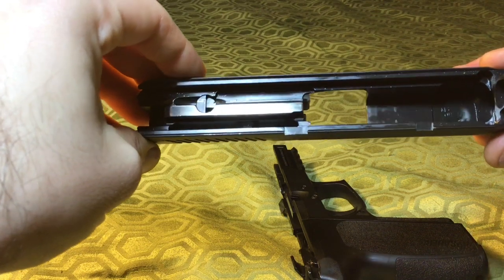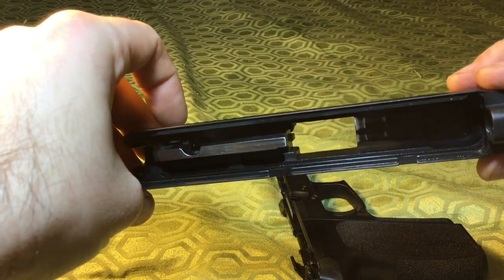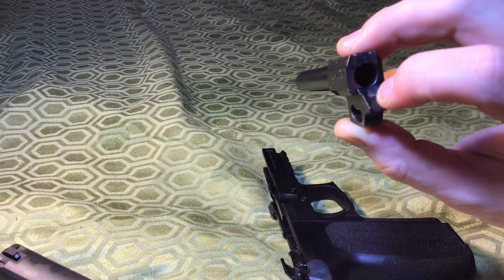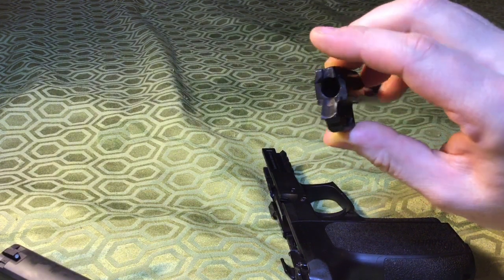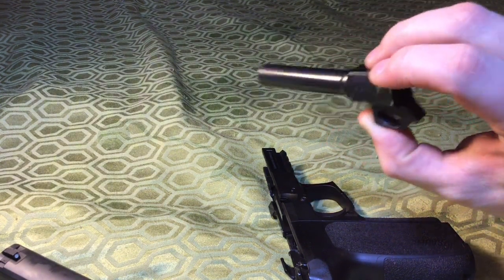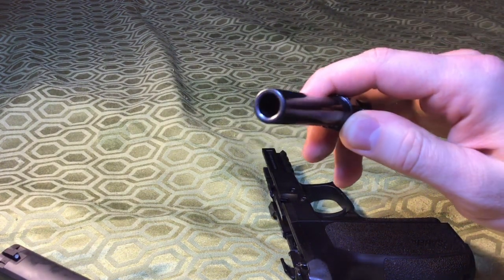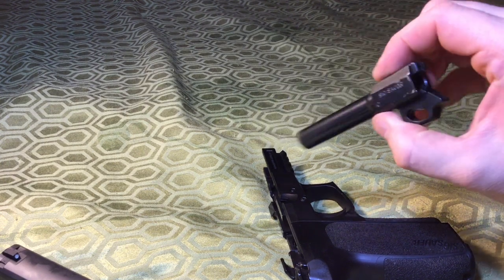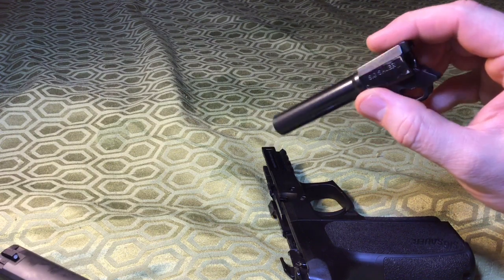Sig is known for their machining quality and tooling. They have some of the best state-of-the-art factories in the industry. I wanted to mention that the feed ramp on this barrel is excellent. It's got a lot of real estate there. It's wide mouth, and also the barrel is crowned very well, in case you were to hit it up against something and the end of it gets chipped, it won't throw off the accuracy. The lockup is also very tight.